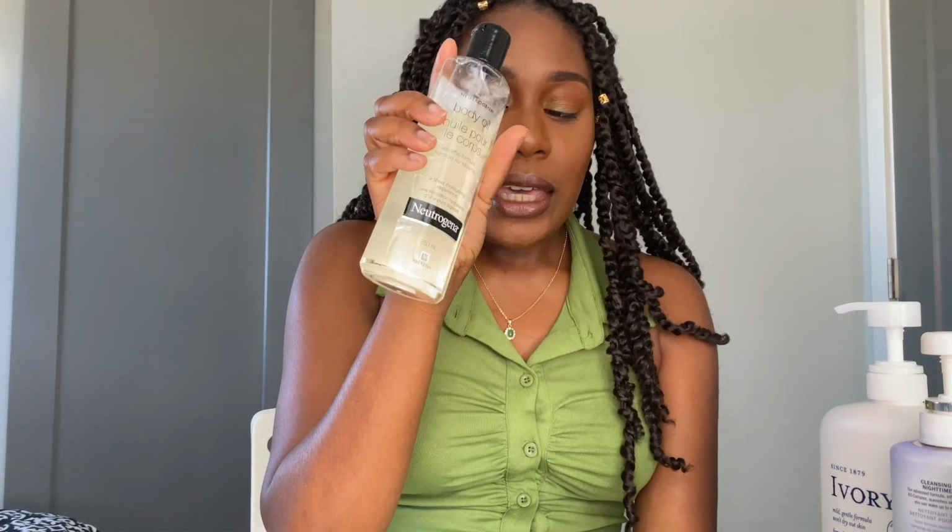I really love it. I always use it day and night. I use it on my arms and on my legs, and I find that I'm moisturized for the majority of the day. So I just add this on top of my lotion. So I use my lotion and then I use this. So once I'm done with my lotion and my oil, I like to use a deodorant.